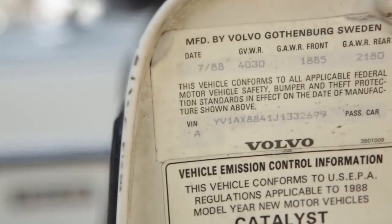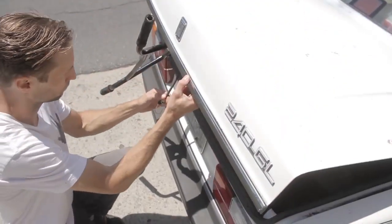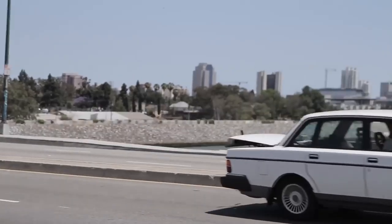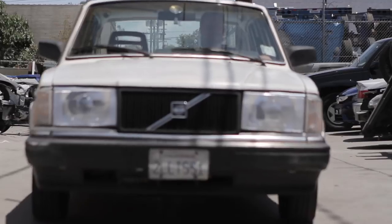These cars are workhorses and they're perfect for what I do. They're simple, roomy, robust, and the trunk is huge, enabling me to pile in my camera gear and a couple of bikes to hit the road with the homies. I'm Jeff Zielinski, and this is In the Volvo.